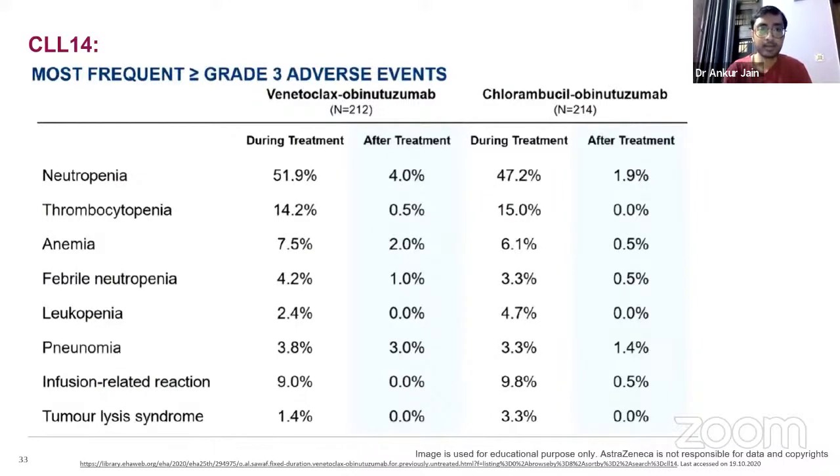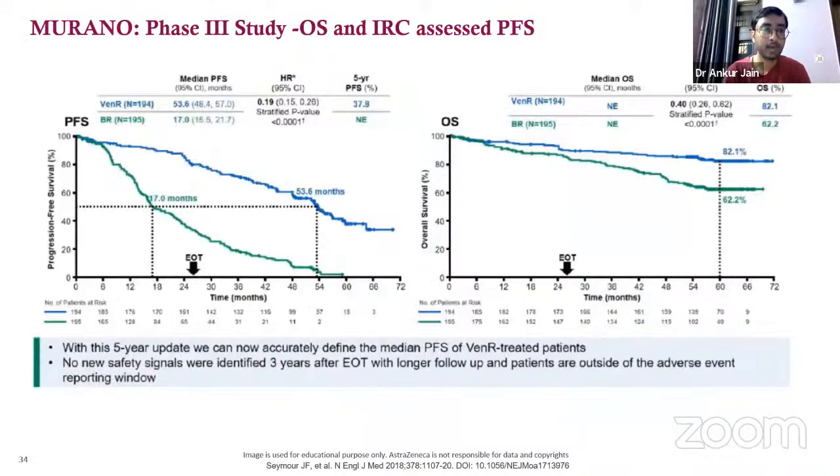As per the side effect profile, both the arms were essentially similar, and there was no significant difference in the side effects. Next slide, please. The MURANO study is a phase 3 study which compared VEN-R with BR in the relapsed refractory status, and we could see that VEN-R improved PFS as compared to BR in relapsed refractory CLL.